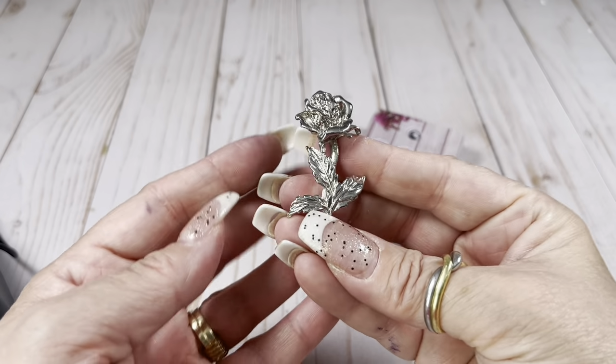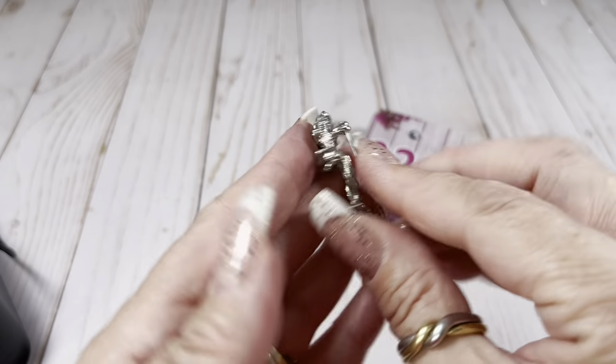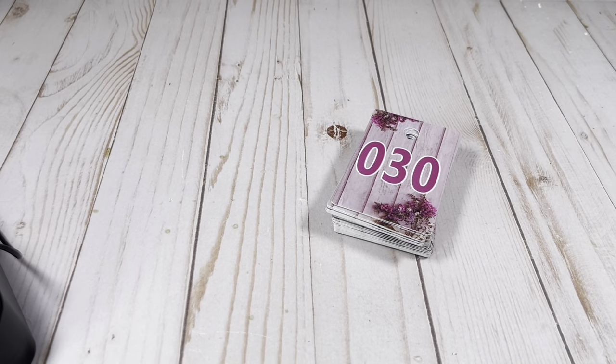Okay. We have a rose brooch. Nice. In pretty good condition. $2. Oops, did you see that? $2.